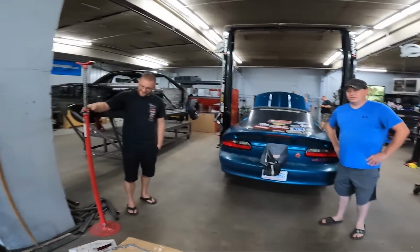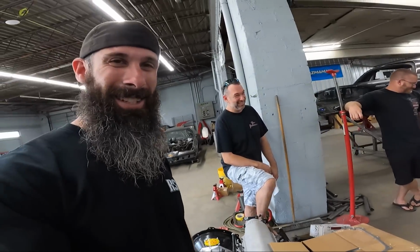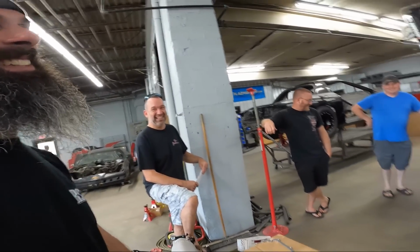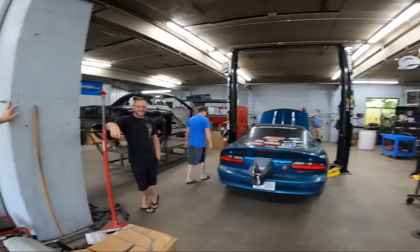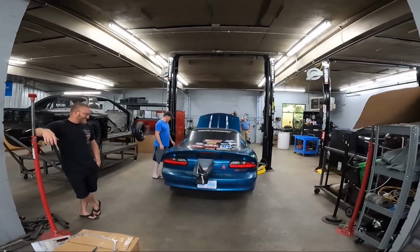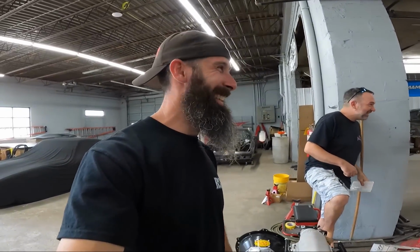That's right. Kick ass and take names. Morgan Racing to the front, boys. Morgan Racing to the front. We've got a couple more of the team back there shooting the bull. Pops and John Boy don't get in front of the camera too much. Gotta have a glamour shot.